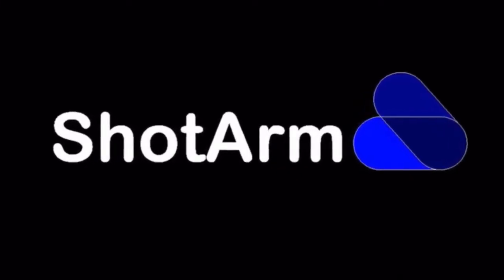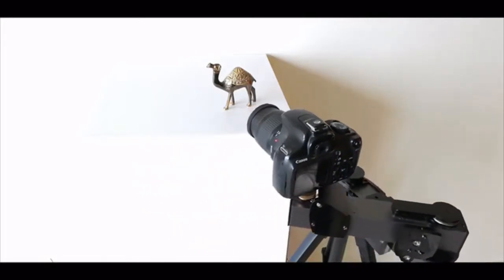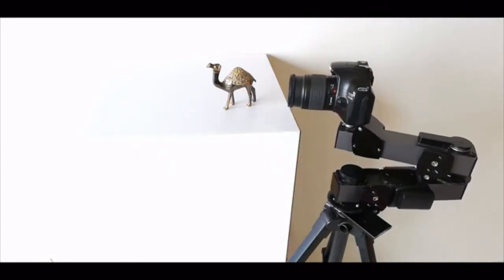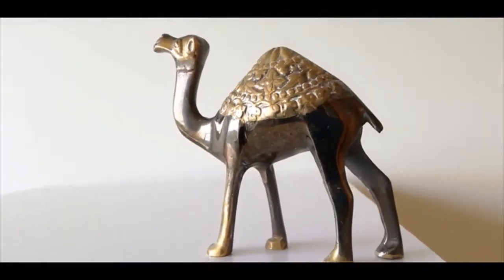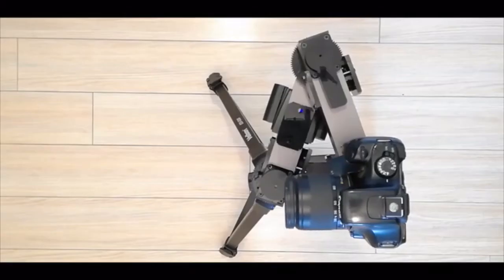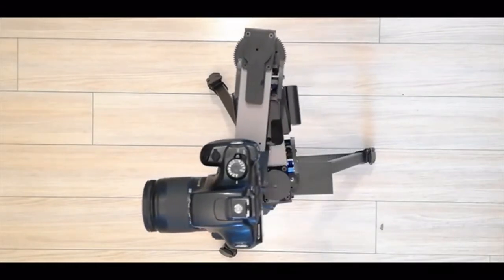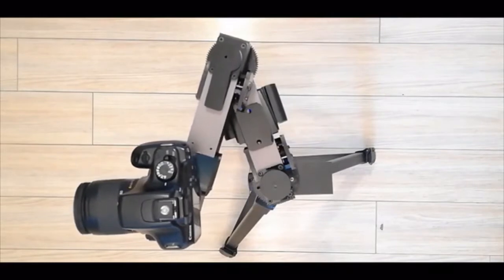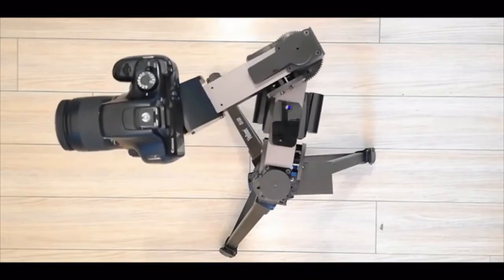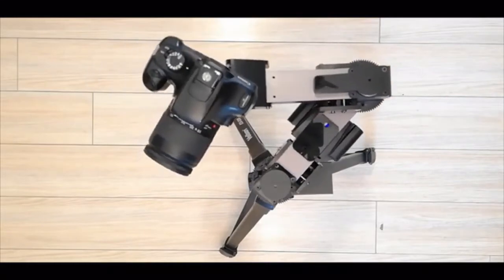Introducing ShotArm, a camera motion control system that creates buttery smooth motion along any path imaginable. From straight lines to arcs or any curve you can think of.